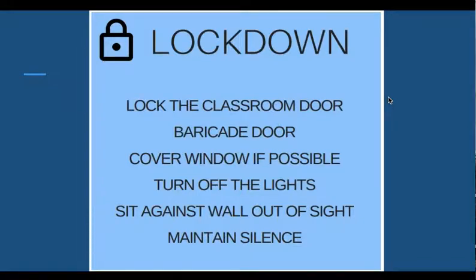I need to switch the order of these. We want you to have your children sit against the wall out of sight so they can't be seen through any window if the window is not covered. Then turn off the lights and be completely silent.